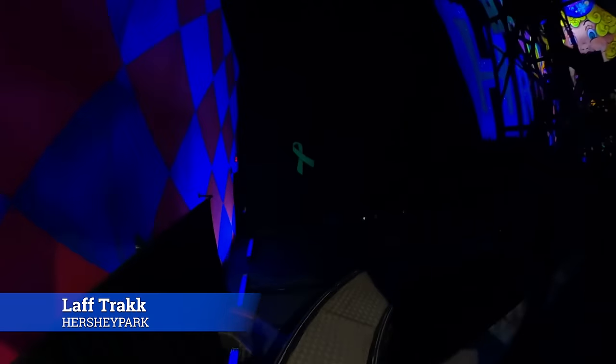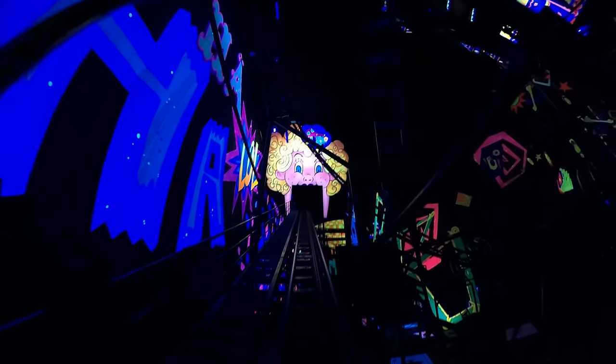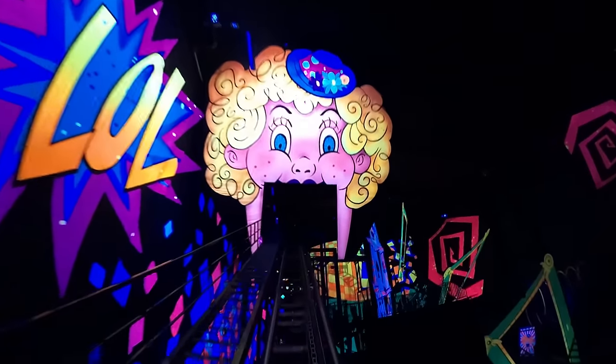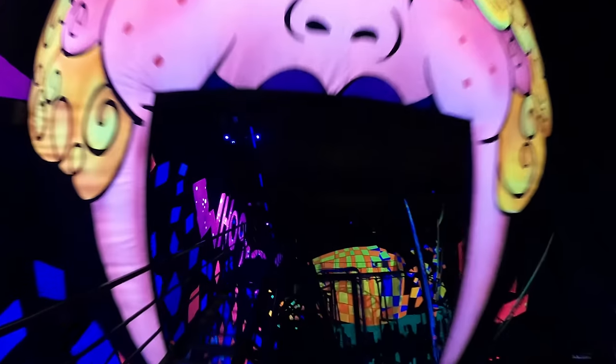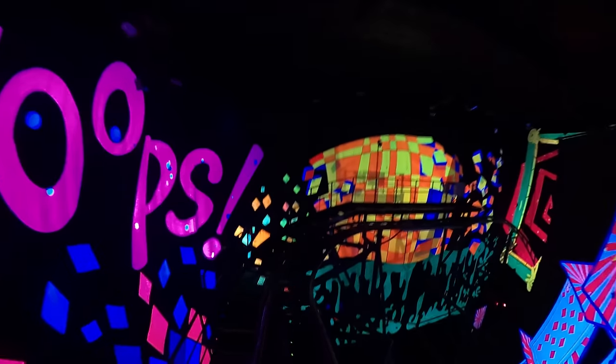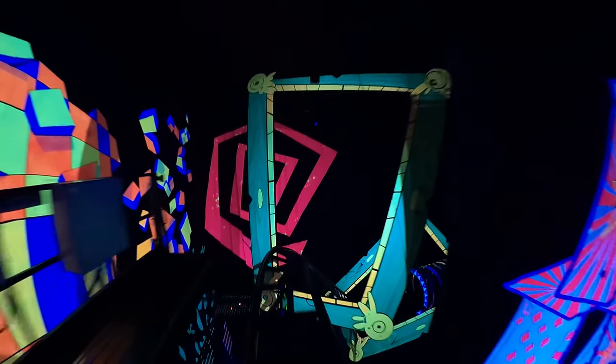All right, here we go on Laff Trakk. And I know how much Alyssa loves spinning rides and dark rides. I love how this one's in the dark, but you can still really see everything that's going on, which is pretty awesome. All right, get ready for it. You ready to spin? Oh, crap, we are spinning. Things are gonna happen now.